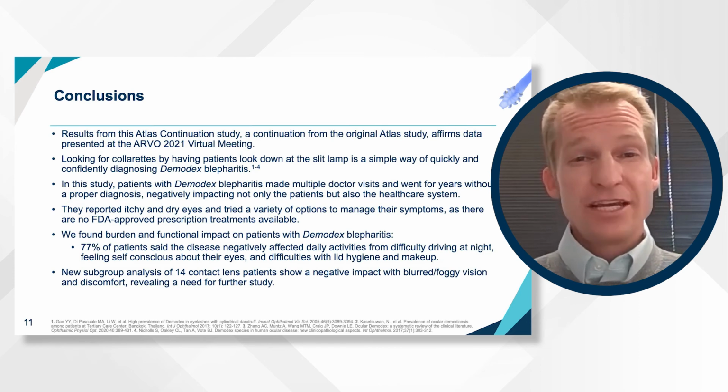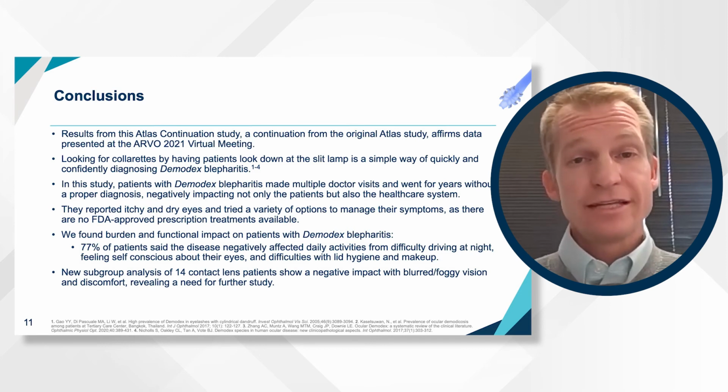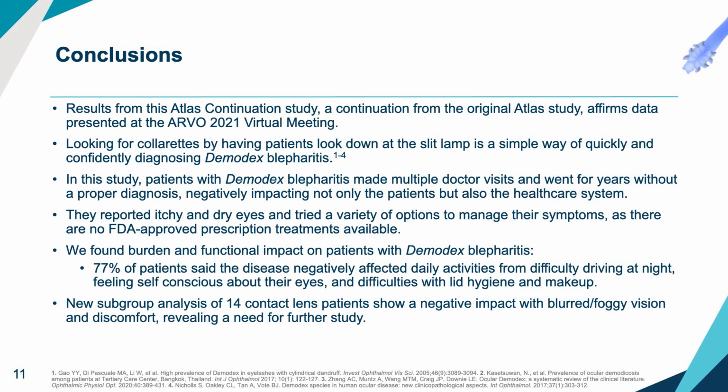Results from this ATLAS continuation study, a continuation from the original ATLAS study, affirm data presented previously. Looking for collarettes by having patients look down at the slit lamp is a simple way of quickly and confidently diagnosing Demodex blepharitis. Many patients with Demodex blepharitis made multiple doctor visits and went for years without a proper diagnosis, negatively impacting not only the patients, but also the healthcare system. They reported itchy eyelids and dry eyes as the most common symptoms and tried a variety of options to manage their symptoms, as there are no FDA-approved prescription treatments available.